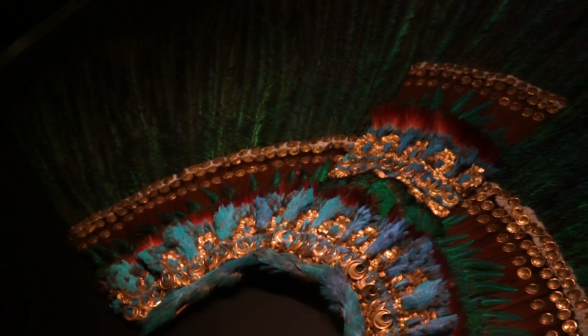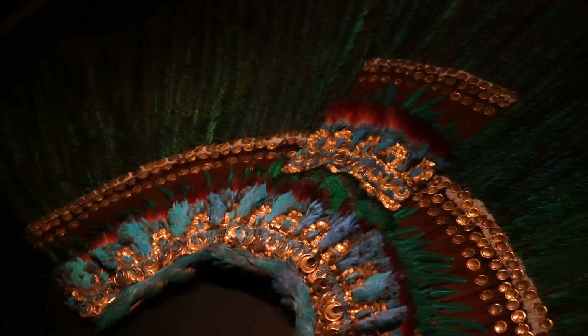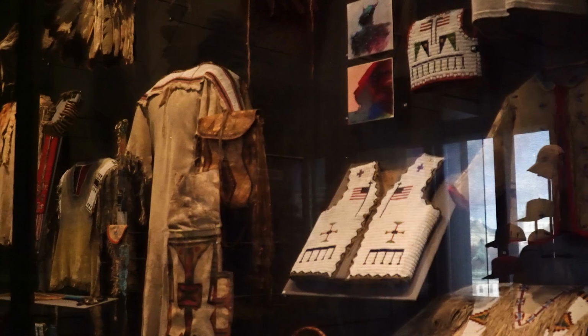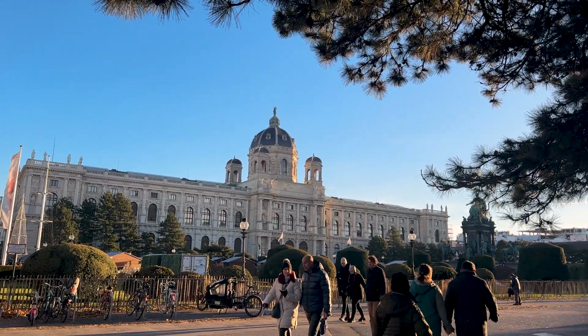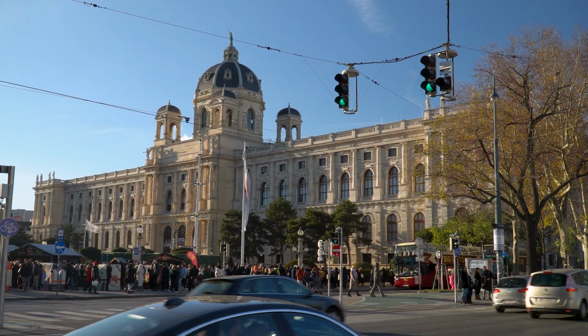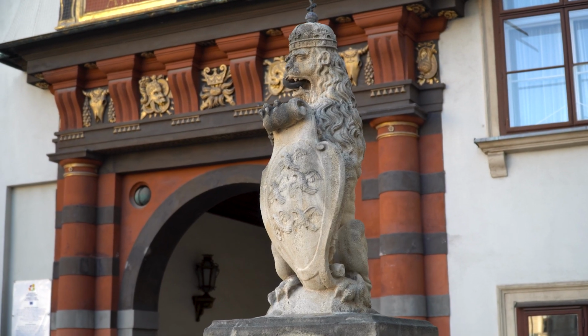On Saturdays, it's free for Mexicans so they can see the only remaining Aztec headdress. The one in Mexico City is a replica, so if you're Mexican, be sure to take advantage of that since it normally costs €16. Neffy just had to show them a photo of his Mexican passport. Some of the other popular museums in Vienna include the Sisi Museum, the Natural History Museum, the Art History Museum, the Albertina, and the Imperial Treasury.